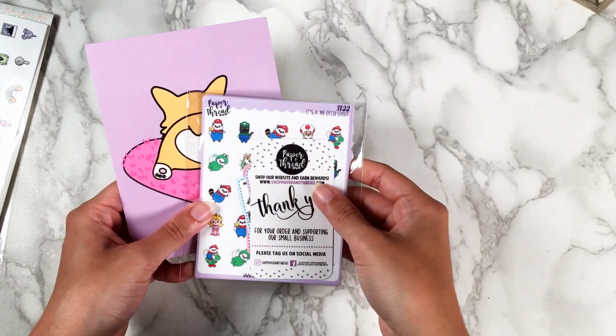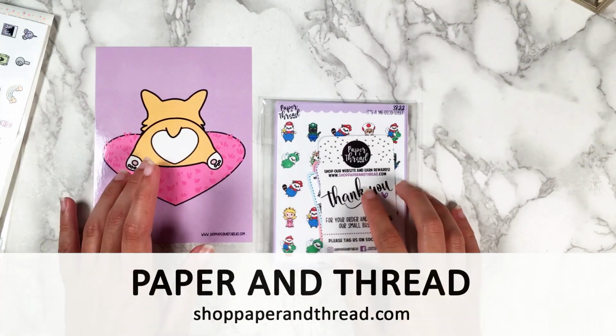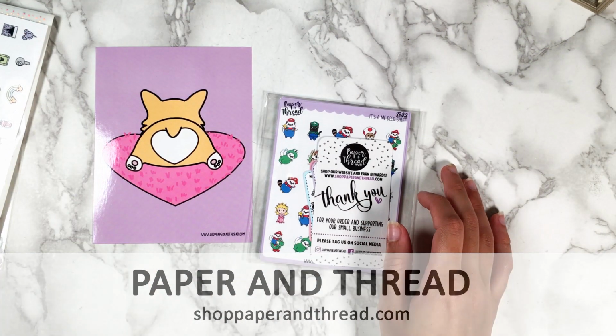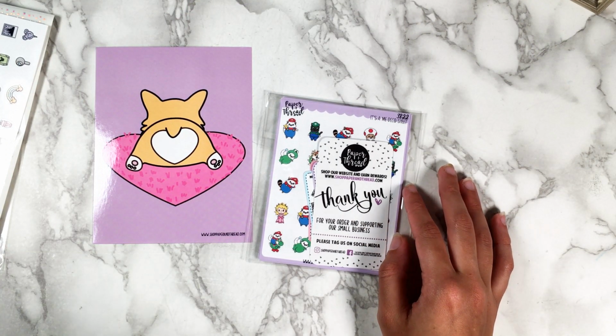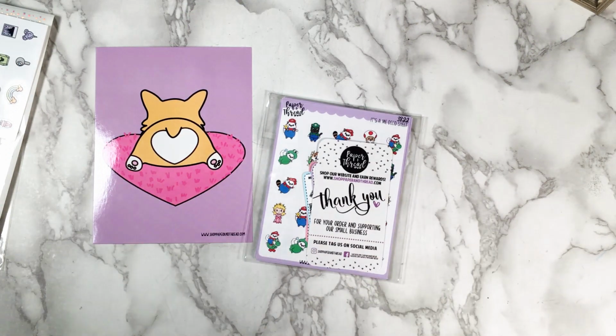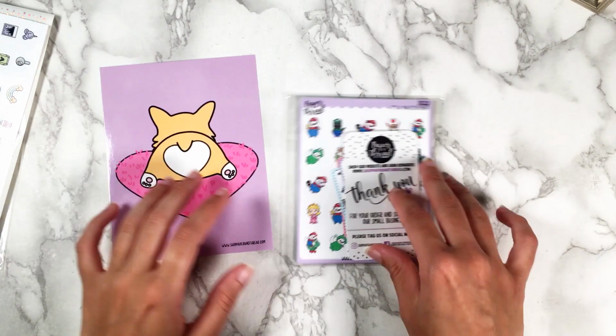Now let's move on to paper and thread. This is not my first order in a while. I placed a huge order, I think, a little bit ago. But she was having a sale, and there were a few things that I wanted to pick out that I had added to my wish list a few weeks prior. But it wasn't enough for me to justify getting it at that time. But I think this was a pretty good sale or something. I could be making up that it was a sale, but I feel like I only purchased during sale, so probably.